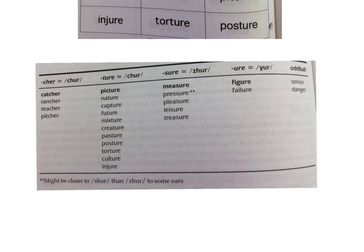Again, chur: nature, capture, future, mixture, creature, pasture, posture, torture, culture, injure. I would say injure is one that I don't quite pronounce the way that should fit there. I pronounce it more like I do danger, which is an oddball. Danger and injure sound similar to me, but again, the sounds aren't super important, and also injure is not a T-U-R-E, so I would almost argue that we should take this one and move it over here in the oddballs with danger, because of that soft G sound, that J, is what I'm thinking.